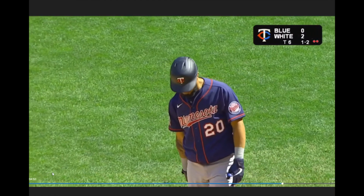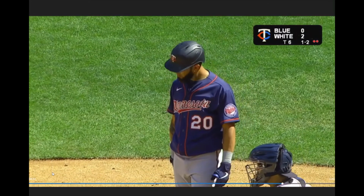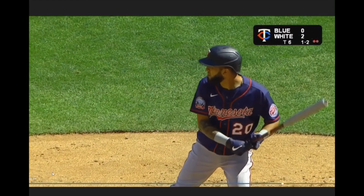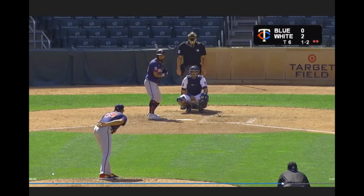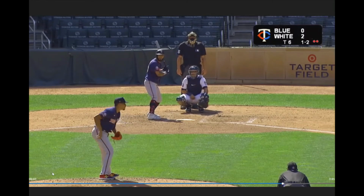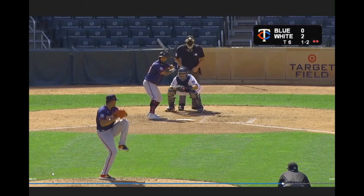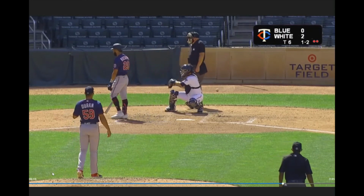A good breeze here at Target Field and a gorgeous afternoon. Talking to some of the players, they feel that the field is in fantastic shape because they haven't had any action on it. Grass is great, infield's perfect. 1 ball, 2 strikes, and fouled back. Boy, their home run cut right there. He had his pitch.